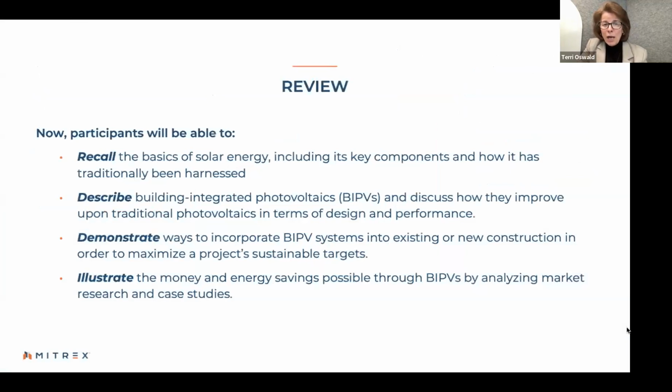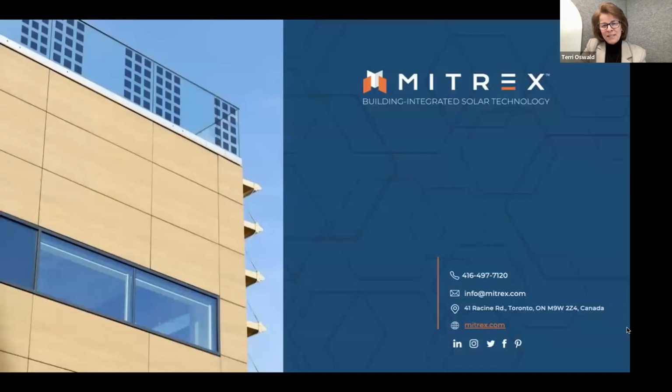So hopefully now you have a basic understanding of how solar energy is generated on a surface. You understand what a BIPV is, how it can be used in a new build or a retrofit situation. You understand the money, the savings potential for your client, and you just have a better overall idea of how this technology works and what the potential is. So I'm going to stop sharing my screen, and there we go. And I'm sure you're going to have tons of questions. So shoot, I'm ready.